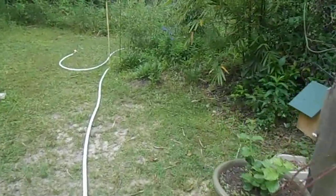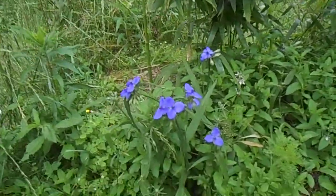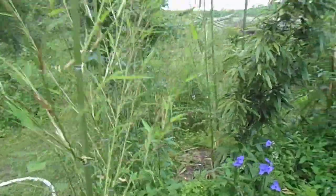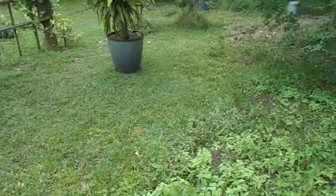So, okay. Over here we got a banana. The banana is through there. It's got a couple pups, and I split it, and I put them in the back. Here I got the spiderwort, which is a native plant, and my black bamboo is coming up. The little stalks over here are getting a little darker, and they're about 10 feet high of the black bamboo, Phyllostachys nigra. And we got some flowers over there.